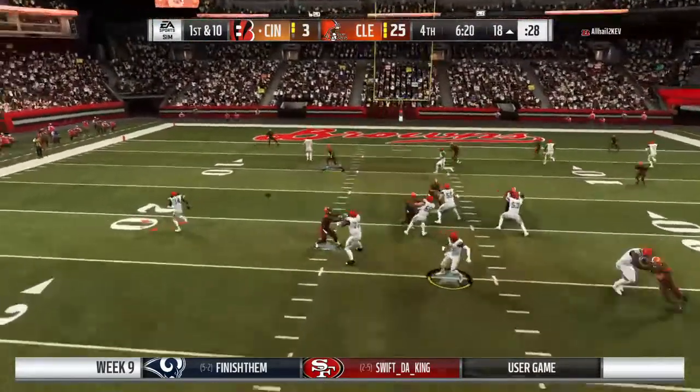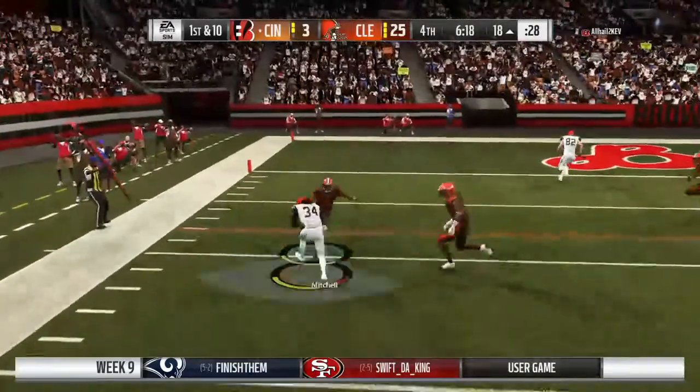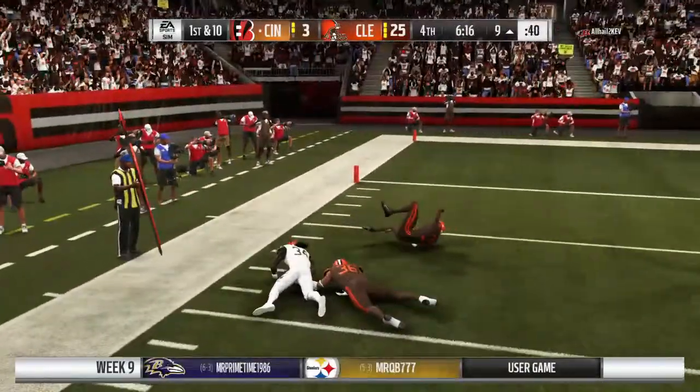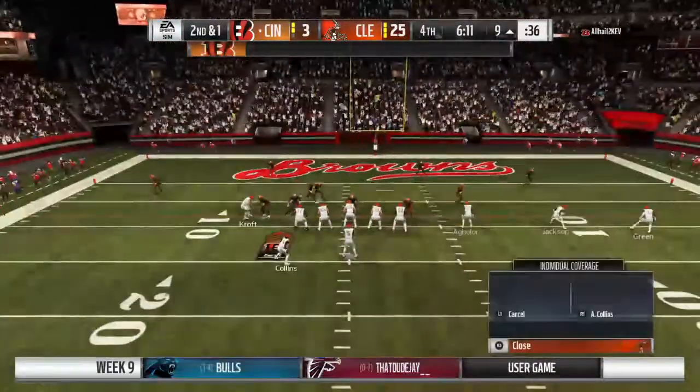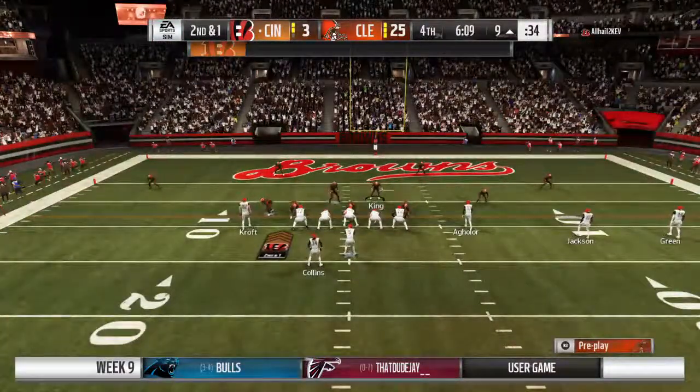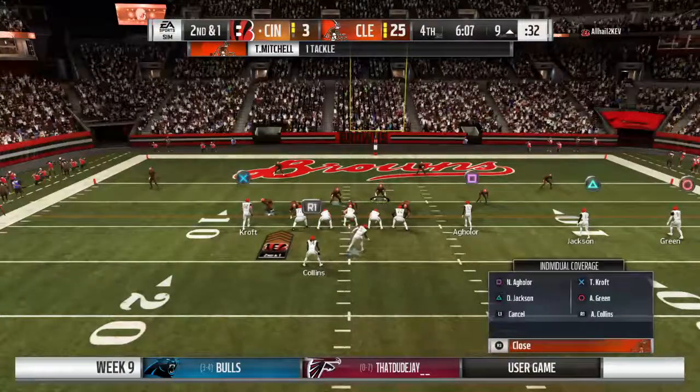From the red zone now, here's Taylor on 1st down. Finding his safety valve here. That's complete. And now they're inside the 10 as he's brought down at the 9. It's a gain of 9 yards. And it'll be 2nd and about a yard.